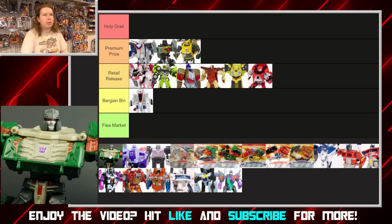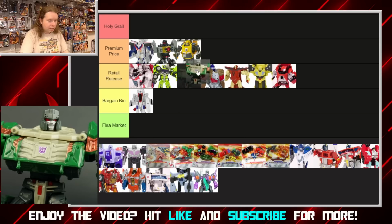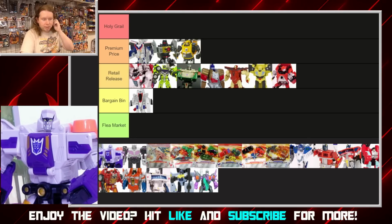It's got the weird spinny thing, but it's not really getting in the way of the toy in any capacity, so I can give it credit for that. It's not doing anything terribly wrong, but it's about middle of the road. Not terribly great. The Voyager, on the other hand.